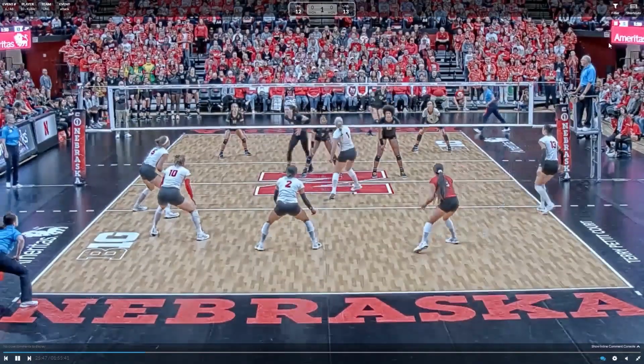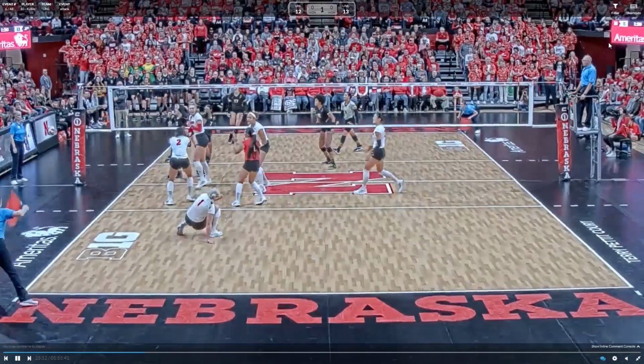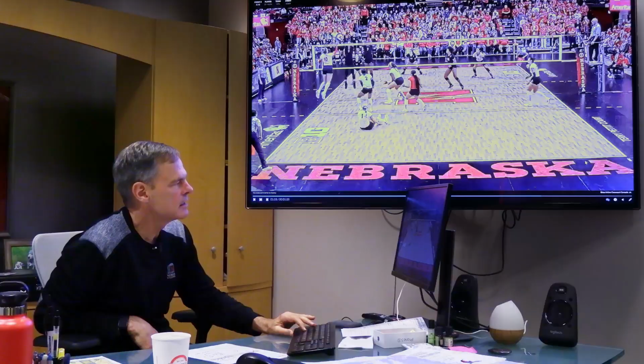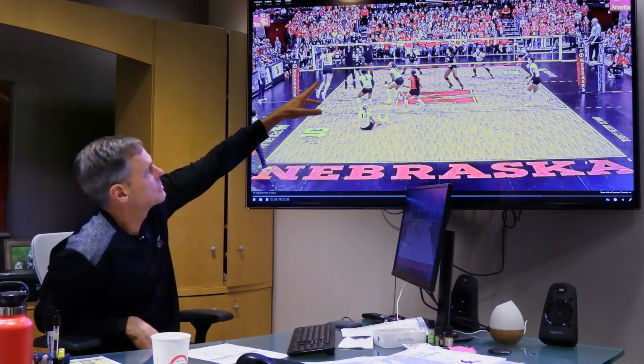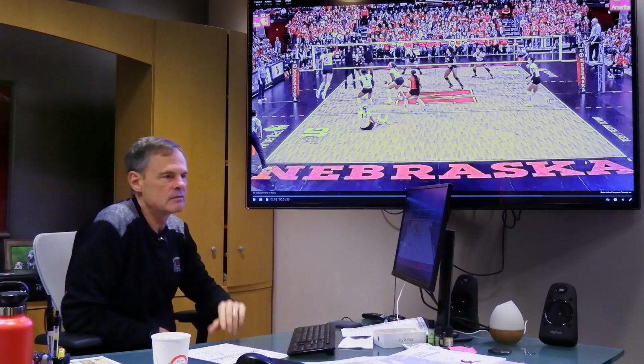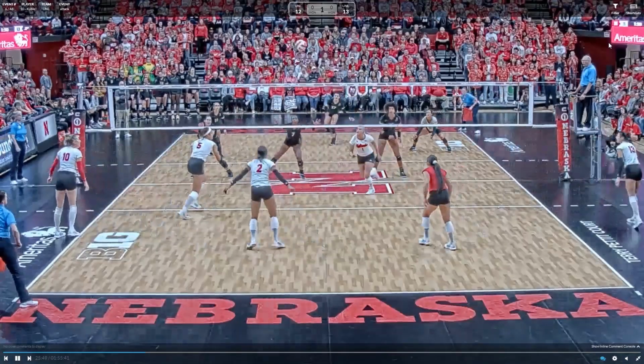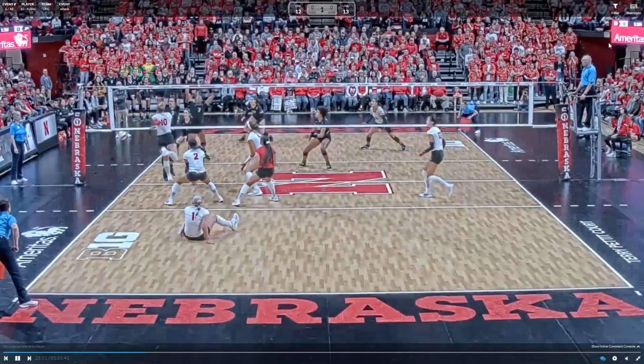And this is what little outside hitters do a really good job of because they're shorter. And again, when you have a bigger block, and this is one of Purdue's biggest blockers over here, they give you a lot of target area to hit and try to wipe it off their elbow. So it's a really great shot. Again, there's no defense for it.